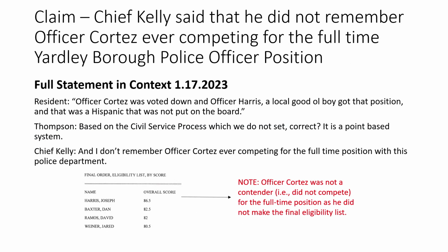Claim that Chief Kelly said that he did not remember Officer Cortez ever competing for a full-time position with the Yardley Borough police department. Again, context is important here. Officer Cortez was voted down, and Officer Harris, a local good old boy, got that position, and that was a Hispanic that was not put on the board. Thompson, based on the civil service process, which we do not set, correct? It is a point-based system. Chief Kelly: I don't remember Officer Cortez ever competing for the full-time position with this police department.